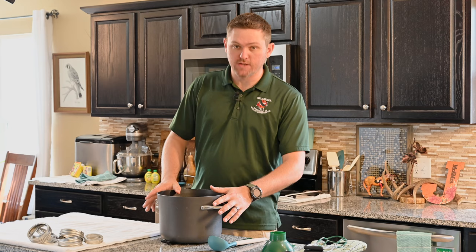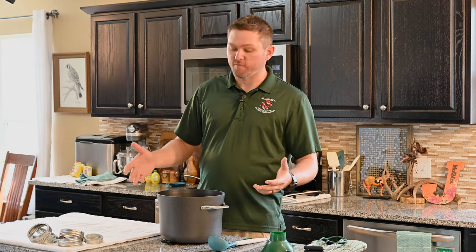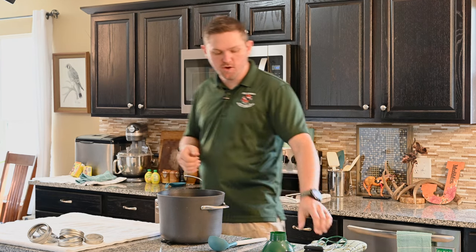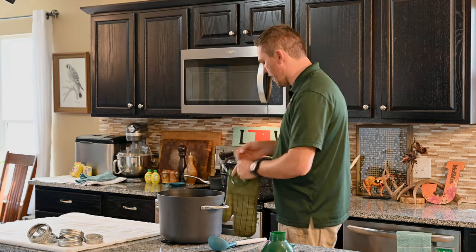The making of the jelly's done. Now we just need time on our side. But again, we want to have this jelly around for 18 months in our pantry. So I'm going to go pull the jars off of the stove. To do that, you'll actually want some jar tongs to be able to pull those out.